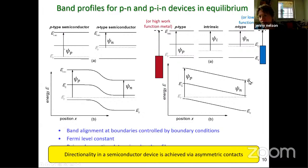And if we come along with a photon and we excite a charge carrier in this region, the electron will tend to drift to the right and the hole will tend to drift to the left. And so... Sorry, Jenny, yes.